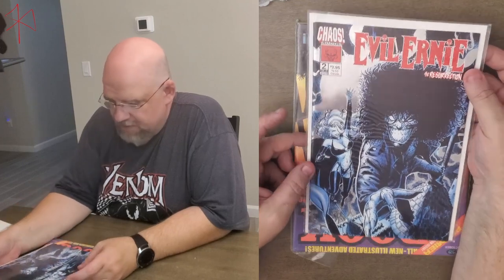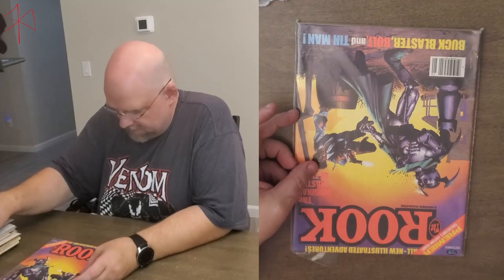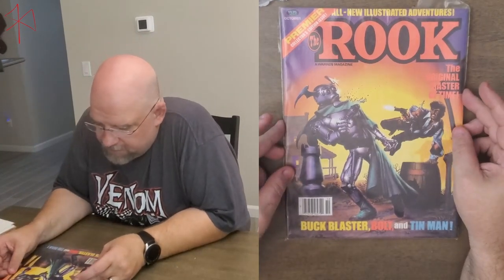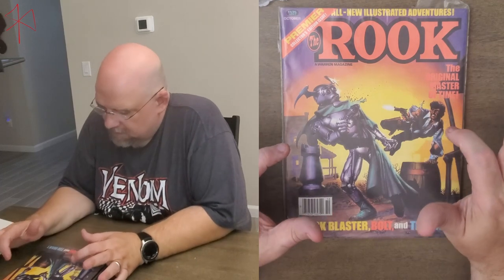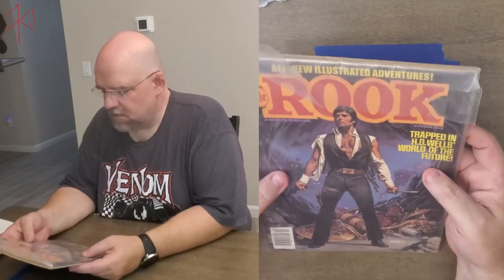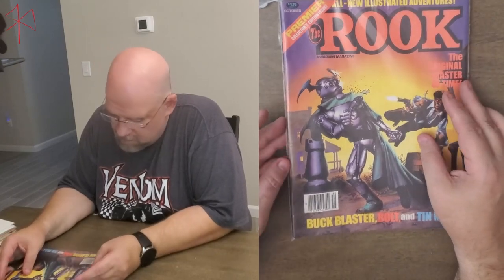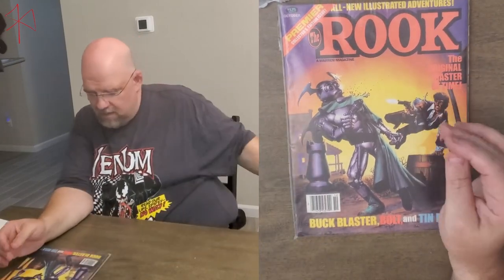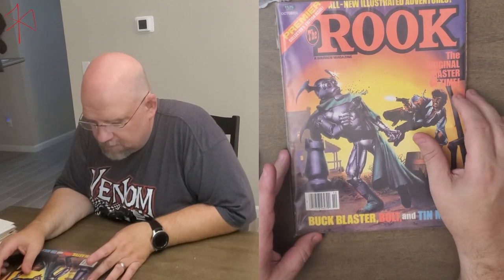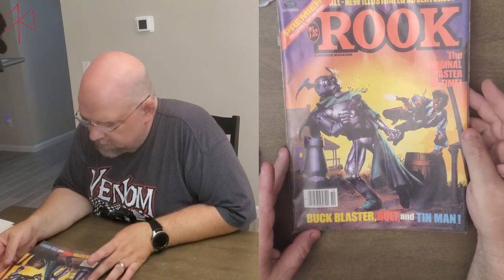Evil Ernie the Resurrection number 2 from Chaos. Boy, he bounced around. The Rook. Premier Edition issue. Wow, so there was a whole run of these, oh, just number 2. That's number 1. Oh, wow. That's pretty cool, because I had a whole run of these in the second magazine box, and I think it was missing issue number 1. That's pretty cool.